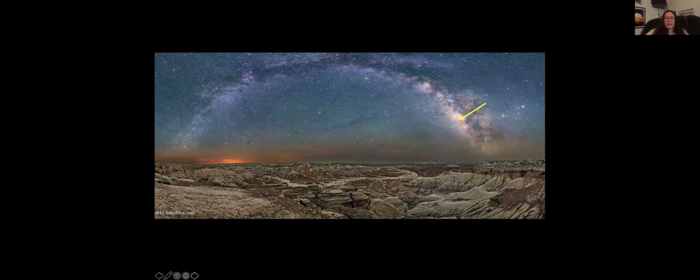But this picture was taken, it looks like the Painted Desert, it looks like the Badlands, maybe. But this is a very dry location, and of course the shutter got left open for a while, so you can very nicely see the band of the Milky Way going across the sky. And this direction is towards the center of our galaxy. I can kind of tell because it is very near the constellation Sagittarius.